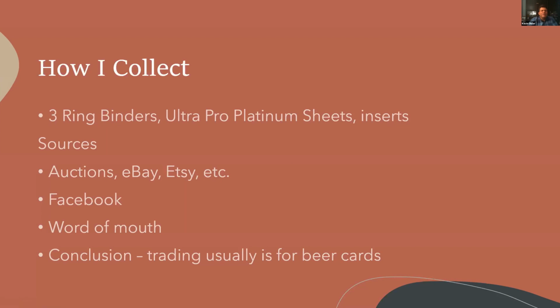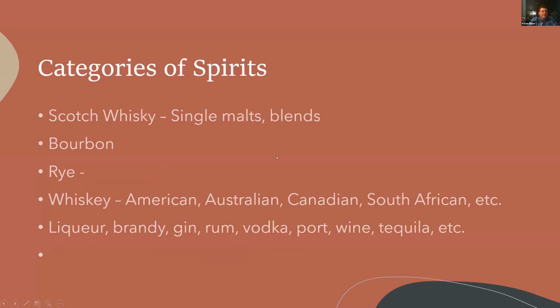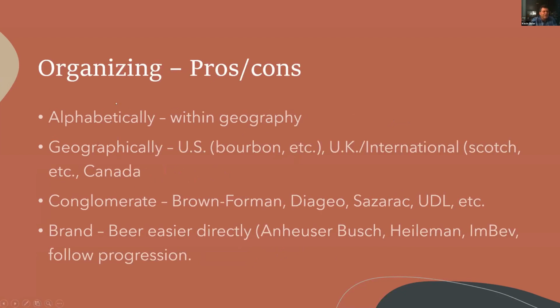That's a part-time job, though, of course. But it's a full-time job to drink it. I do drink, and I do collect whiskey also. That's a pretty large part of my collecting. But the best part about whiskey is you can imbibe them, and of course with playing cards you can play with them. The categories are obviously there, Scotch, otherwise.